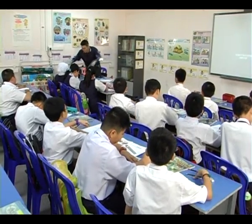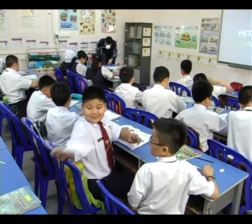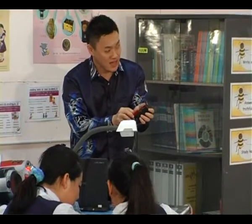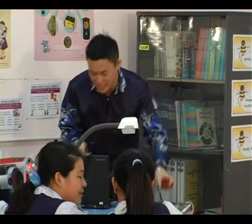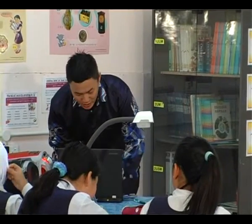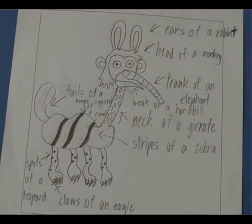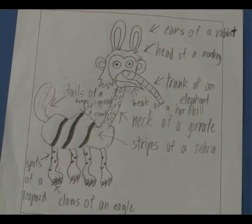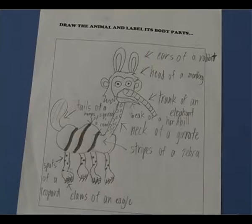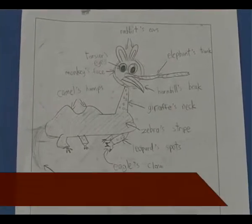I'm going to show you some of your friends' work. Are you interested to know how it looks? Yes? Okay, I'm just going to get the card out. Then we'll see some of the masterpieces that your friends have drawn. Can you see the animal? Okay, this is one. This one is another one. Whose is this?